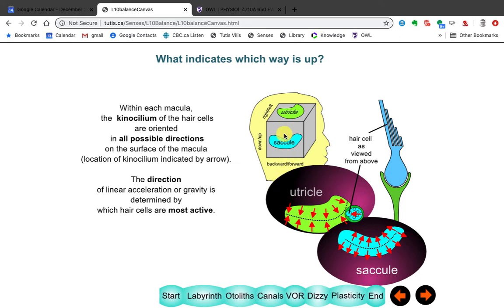The saccule does the same, but it's on the side of the head, so it's in the vertical plane, and it's very good at sensing whether you're moving up or down, or forward and backwards. The way it figures out which way you're going is which one of these is bent most, and that tells the brain which way you're moving.